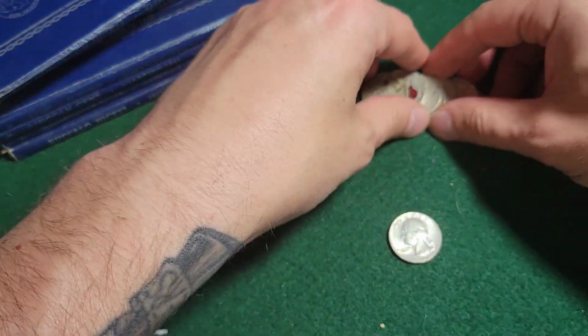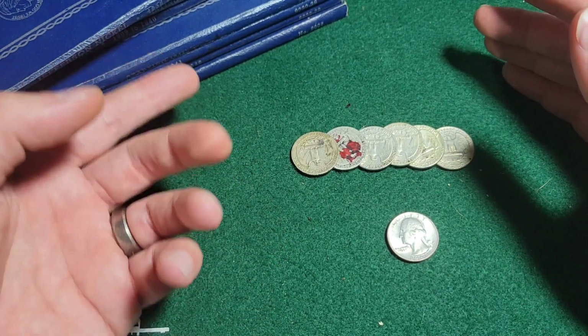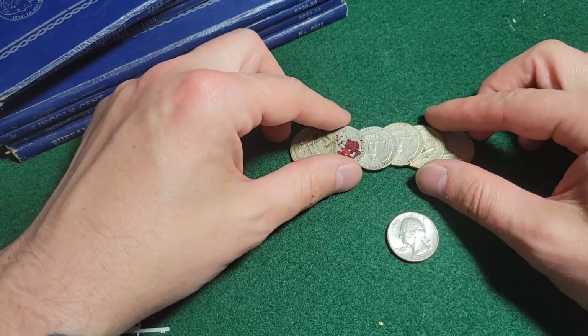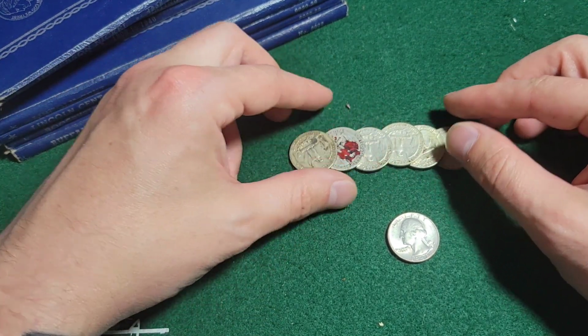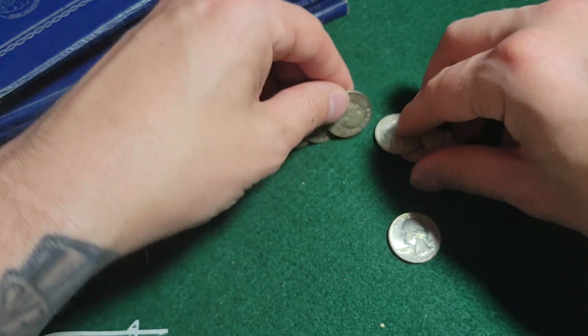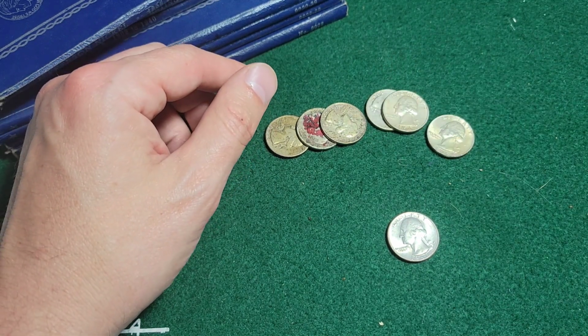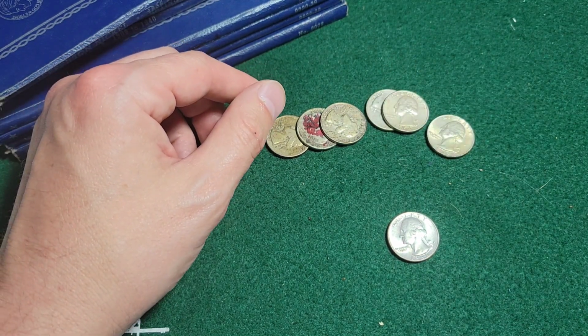The next items, I went through the quarter albums already in here because there weren't that many. And we had 6 silver quarters. So we'll look at each of these and see what we have.